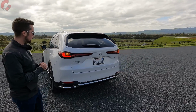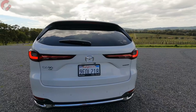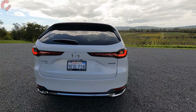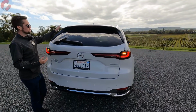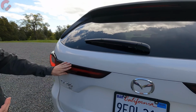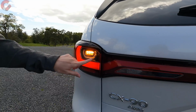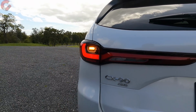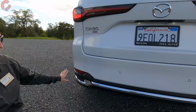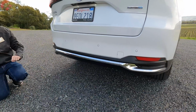and as we move into the back here, again, very similar. Nothing weird is going on just because this is a plug-in hybrid. I appreciate they kept all the details the same. We've got a little bit of a spoiler up here. We've got an exposed wiper right here. We've got some really premium looking LED taillights. Again, you've got that fading turn signal indicator as well. And then down below, they're going to add a little bit more chrome accenting. There's no exposed exhaust or anything like that.